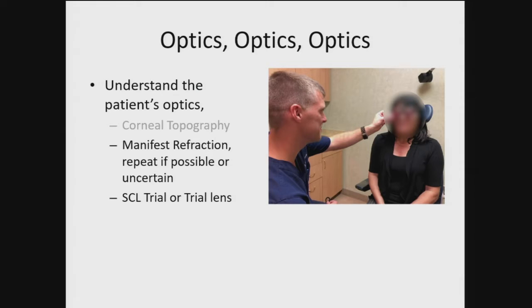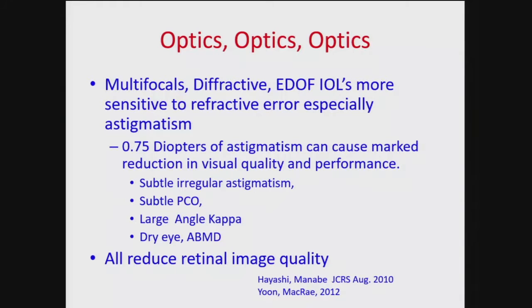If it's questionable, we may put it into a soft contact lens, let them use that for a few weeks, or even into their old spectacle correction. If we find that, then we know we're on to being able to correct it.